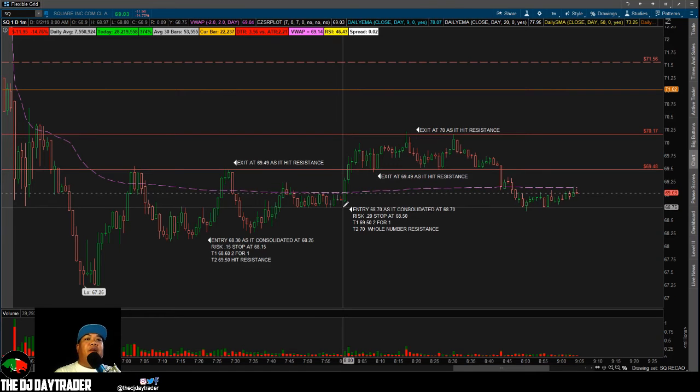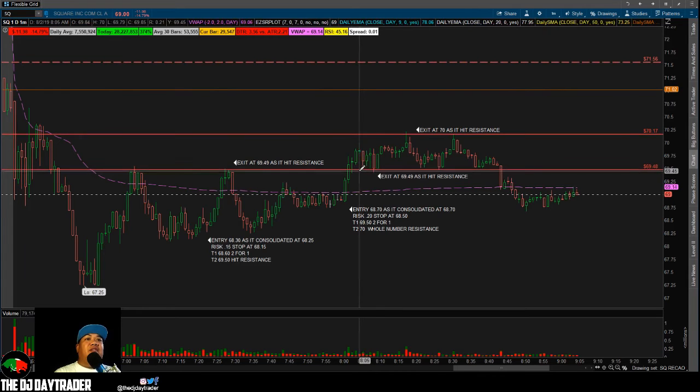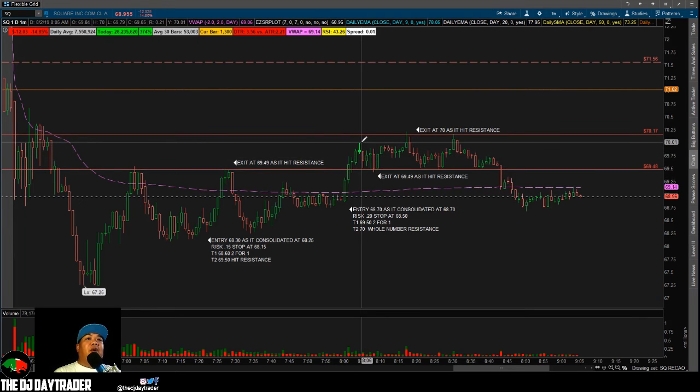My first target would be 40 cents from my entry, so 69.10, and as you can see, it just ripped up past 69.10. So I didn't take my partial until it hit this solid resistance of 69.50, where I exited half my position. It broke out. I was going to take it here, but I always try to let my winners run, even though I don't all the time.